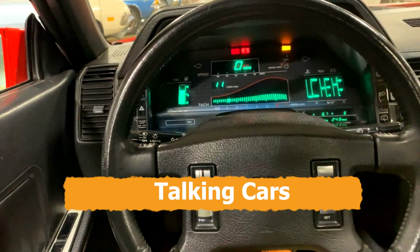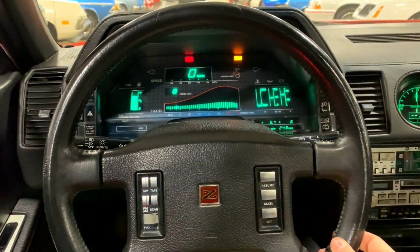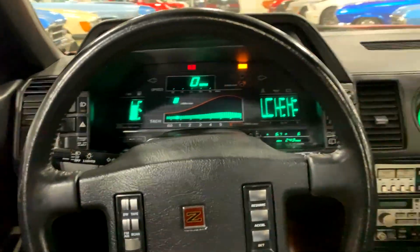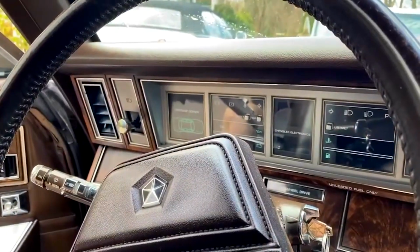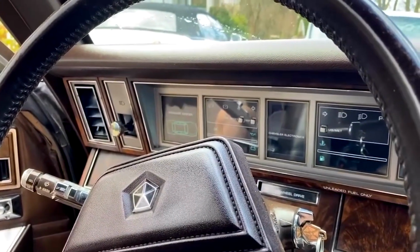Talking cars. In the 1980s, some vehicles were equipped with basic voice warning systems, such as Nissan's alerts for issues like an open door or low fuel. These systems used pre-recorded messages to notify drivers of potential problems, offering a futuristic touch for the time. However, the technology was rudimentary, lacking the sophistication of today's voice assistants.